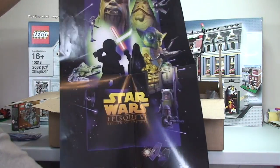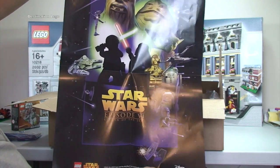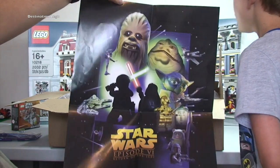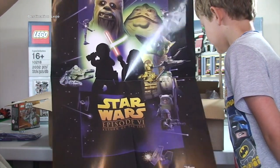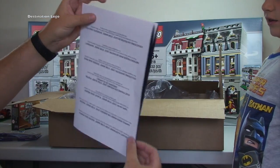So the latest Star Wars Episode 6 Return of the Jedi promotional posters that they're doing. I think there's three so far. Might be four. This might, Dad, be the fourth. Can't remember. I only managed to get hold of one of these.